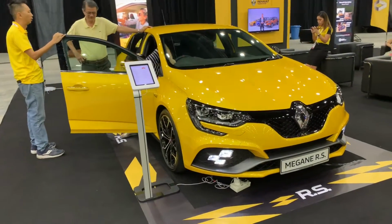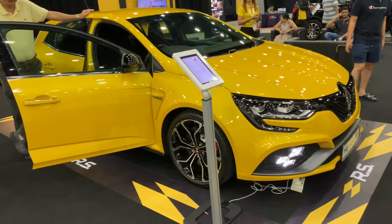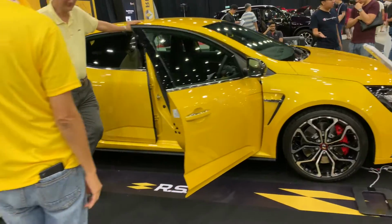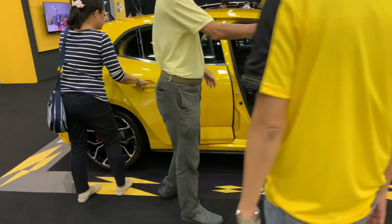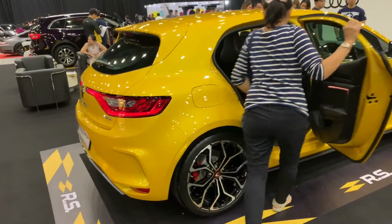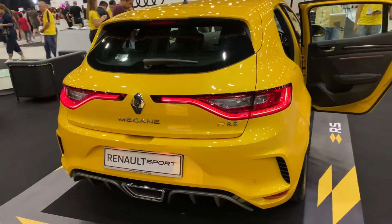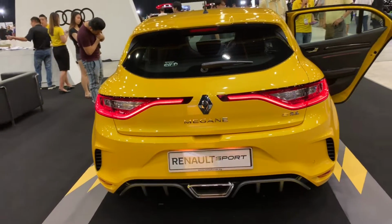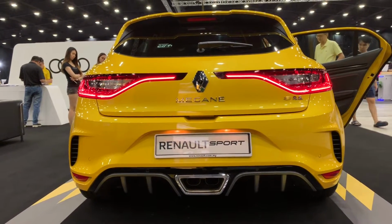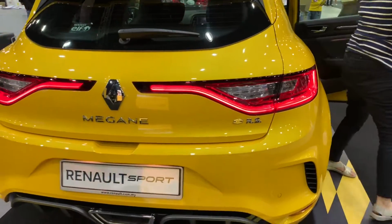The new Megane RS actually sports 280 horsepower and 390 Newton meters of torque. You can go from 0 to 100 in just 5.8 seconds. It comes in two different variants, the auto and also the manual. The one that we have here is the manual variant. And look at the tail lamp. Personally, I really love the looks of the tail lamp. The design makes the body look extra wide.